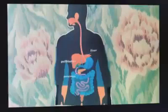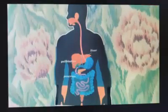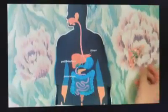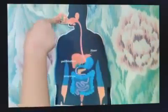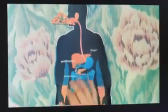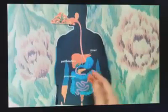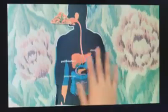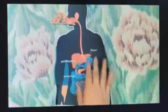So briefly explain the pathway of food from the first to last step of digestion. For instance, when a person eats a pizza, it starts at the mouth. When you chew your food with your teeth and saliva, which is a mechanical digestion, the chunk of food is now called bolus. After swallowing, it goes into your esophagus.